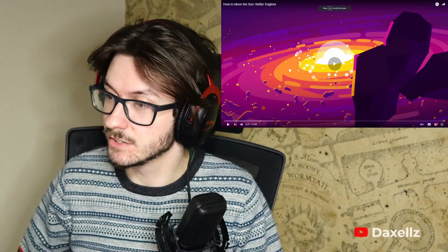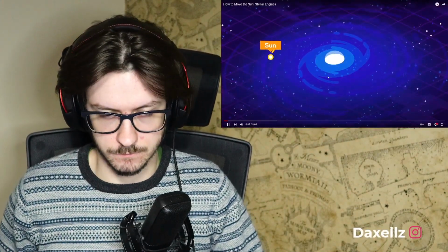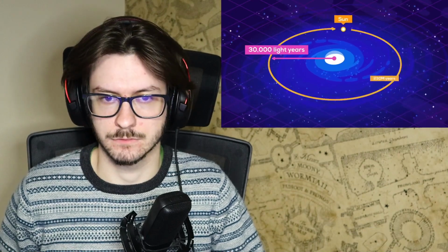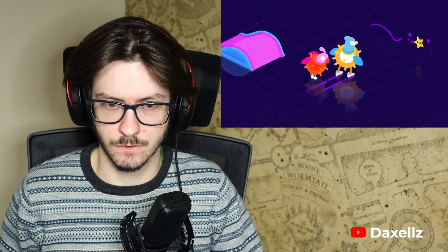And away we go. Nothing in the universe is static. In the Milky Way, billions of stars orbit the galactic center. Some, like our sun, are pretty consistent, keeping a distance of around 30,000 light-years from the galactic center, completing an orbit every 230 million years. This dance is not an orderly ballet, more like a skating rink filled with drunk toddlers.